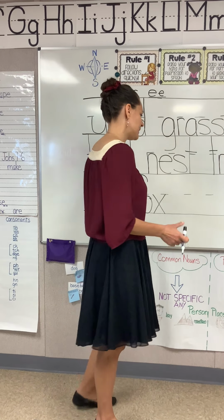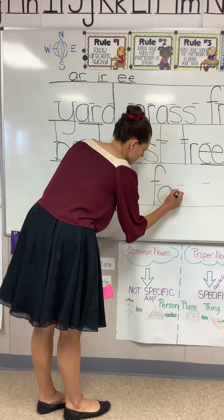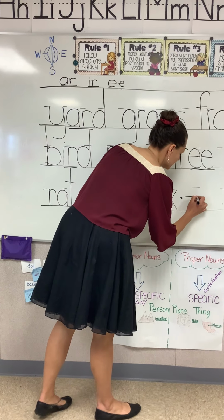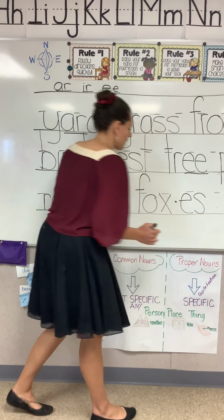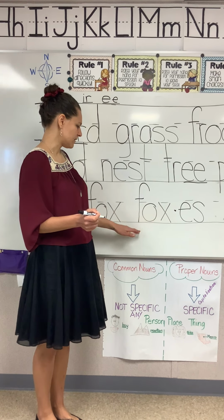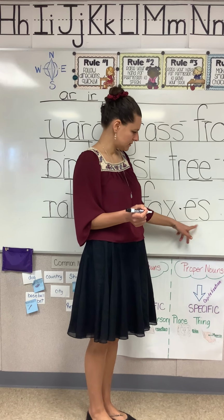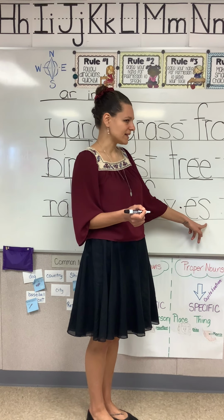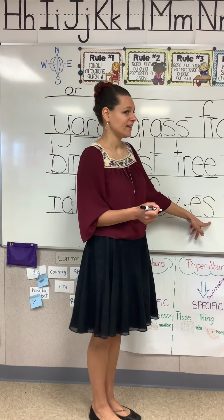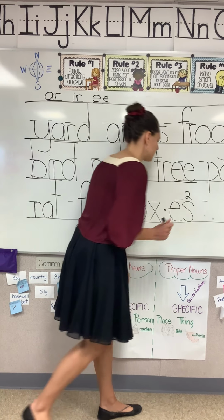All right, now tell me what we need to write to spell foxes. Don't forget your syllable mark. All right, now do we need to mark anything in our base word, in our first syllable? No. But, let's see, do we need to mark this? Now, the S, is it saying its first sound, /s/, or is it saying its second sound, /z/? Good, it's saying its second sound, so we need to put a little 2 on top of it.